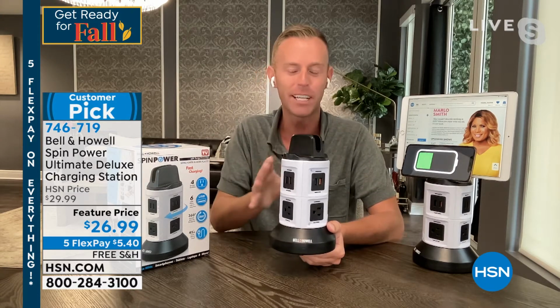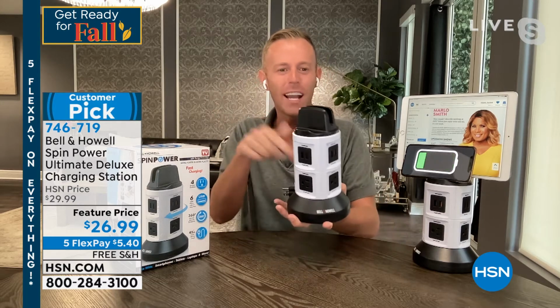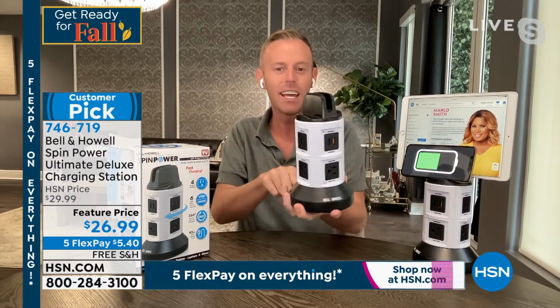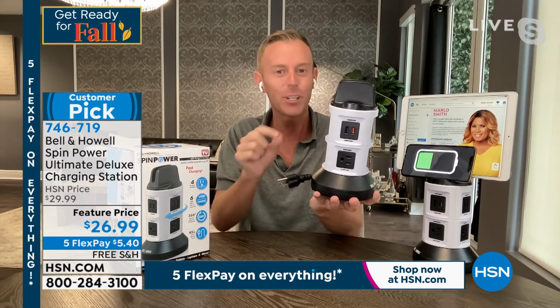Because once you find the place for the first one, you're going to come up with a million places to use it. So why is it called a spin power? I'm going to get into a few things, but why is it called a spin power? It's because the top spins. And that allows us to have a retractable cord in the base. Yes, retractable cord.